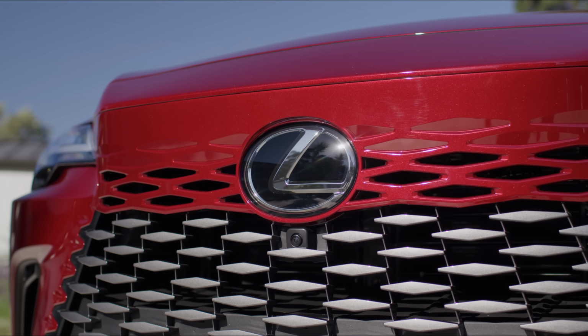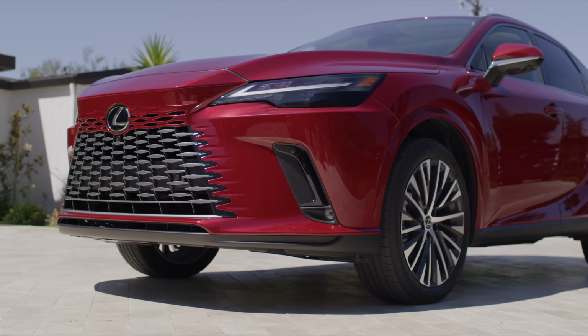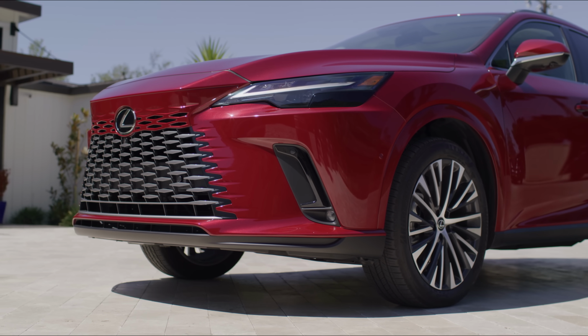Lexus offers a warranty of 4 years or 80,000 kilometers, 50,000 miles. In the U.S., complimentary maintenance is covered for 1 year or 10,000 miles.